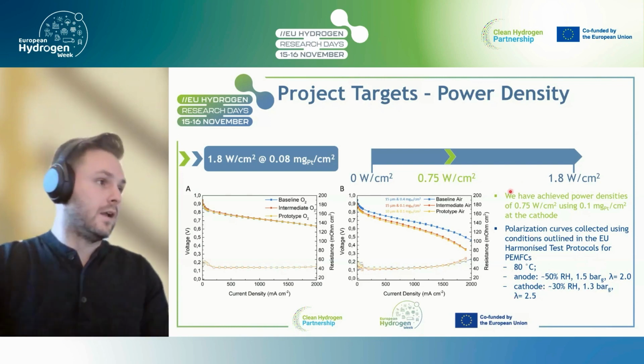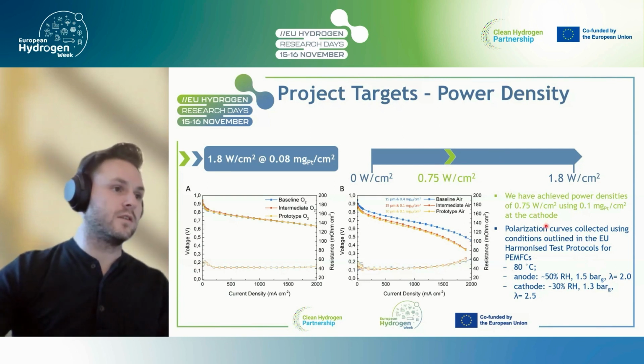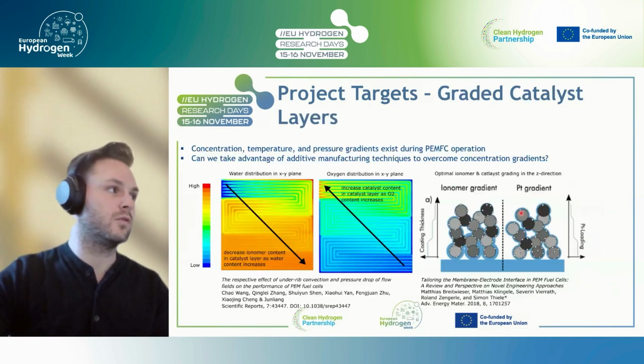And so, yeah, power density, we still have quite a ways to go, but I think we have a really good understanding now of some of the influence of the catalyst and membrane thickness on overall performance.